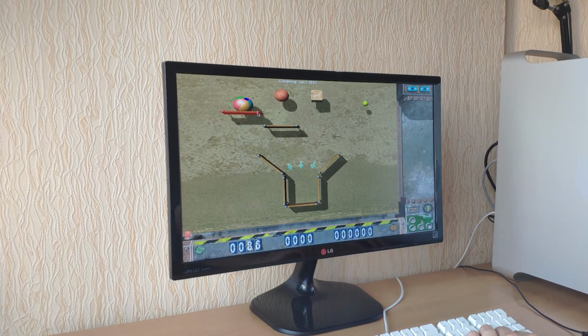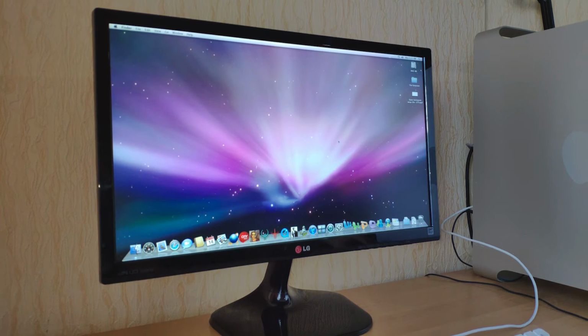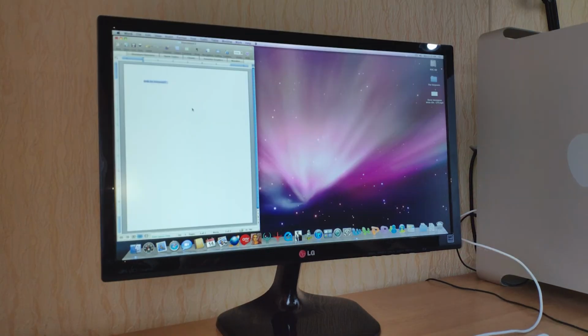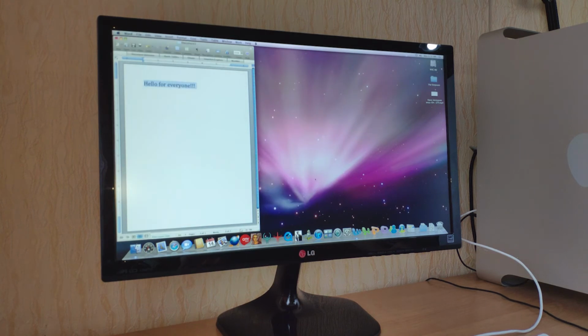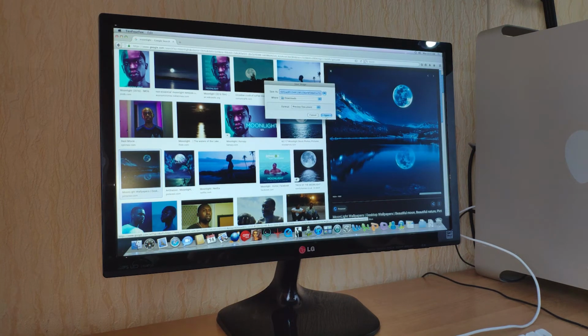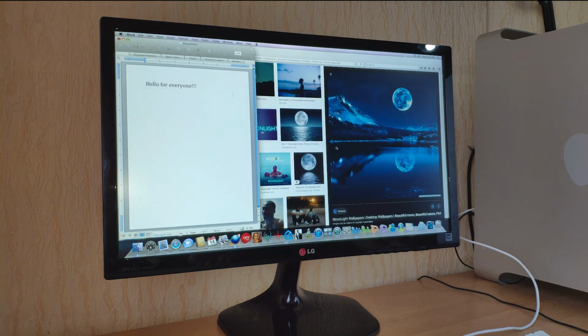I can use different programs. I can play different games. I can do different things on this computer. Power Mac G5 is an old computer, but it can do different, awesome and incredible things. The power of this computer is not enough in current time, but if you do simple things, maybe this computer will be enough. Unfortunately, PowerPC computers are not supported in current time.